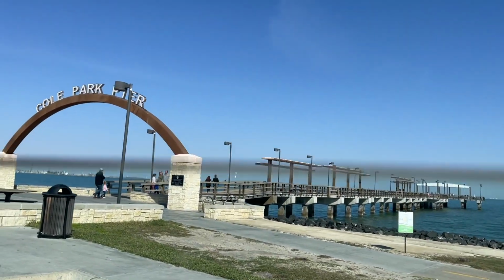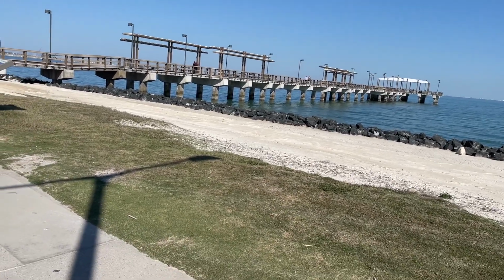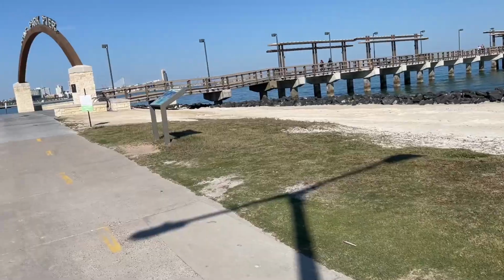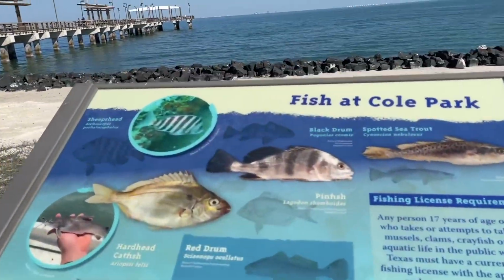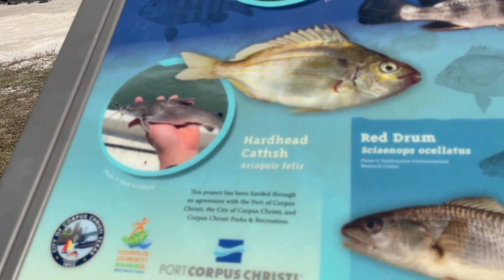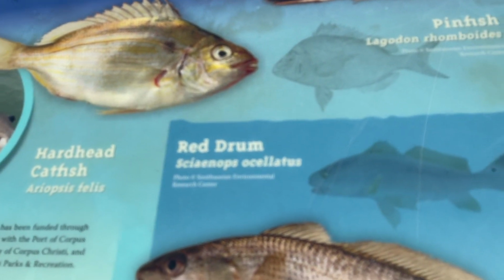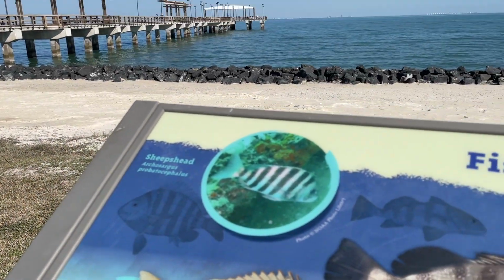We can walk out there on the pier. Okay, we're gonna walk out there on the pier. Come on, Sam. This is fish at Cole Park. And here's the fish you can catch out there off the Gulf. You can catch hardhead catfish, red drum, spotted sea trout, black drum, and sheepshead.